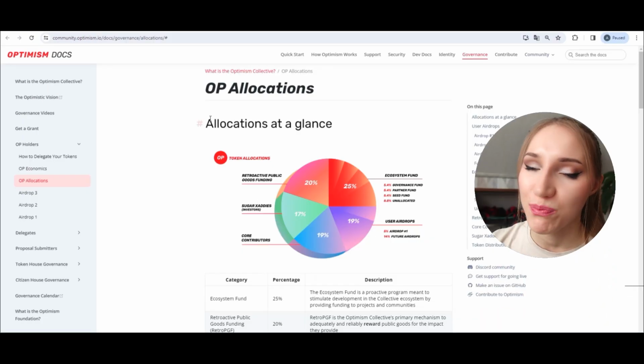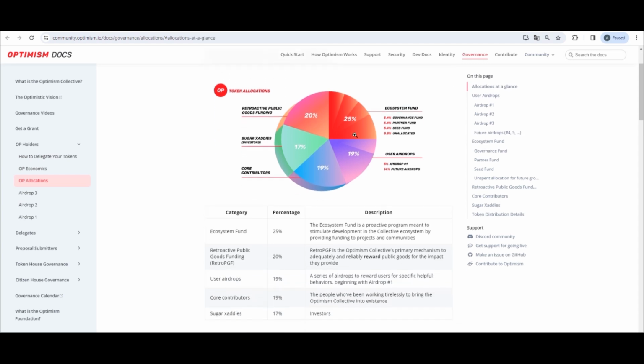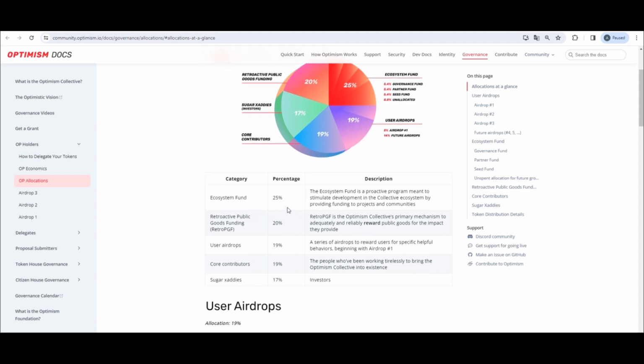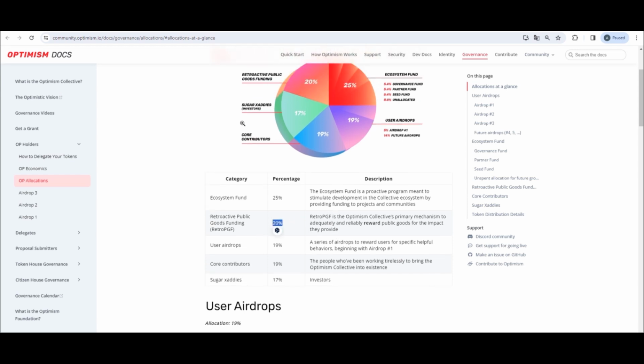Let's discuss OP allocations. 25% is for the Ecosystem Fund. It is an active program designed to stimulate the development of the collective ecosystem by providing funding to projects and communities. Retroactive financing of public goods, Retro PGF, is 20%. Airdrops are 19%.